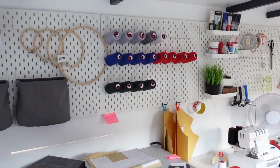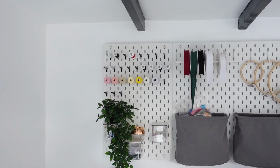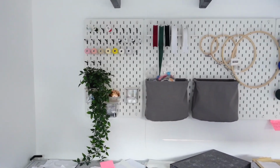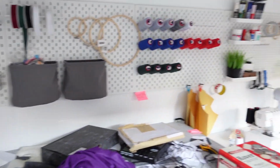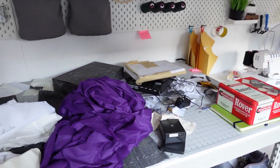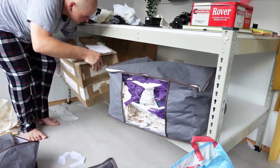I'm just reorganizing, because even my normal sewing machine thread collection is growing, because I am starting to buy buttonhole twist thread and things like that for buttonholes, because I'm starting to do them by hand. Because as I said, I am trying to make my sewing more bespoke and more high-end. So what I'm going to do now is put these back under there.